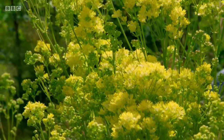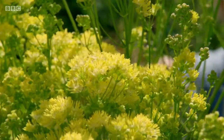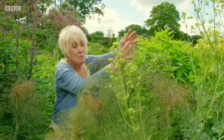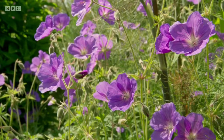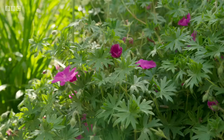It also goes beautifully well with this thalictrum. This one's flavum, and it's got these powder puff flowers in pale, pale lemon. And as if that wasn't enough, you've got this great tumbling mass of blue geranium, which just lights up the whole thing. And in the foreground, a pretty little Geranium sanguineum, which just finishes the picture.